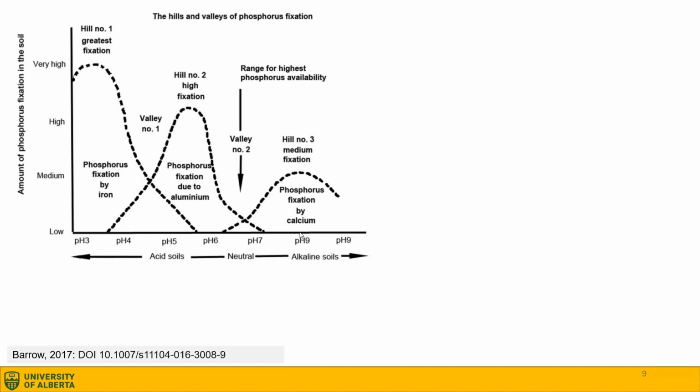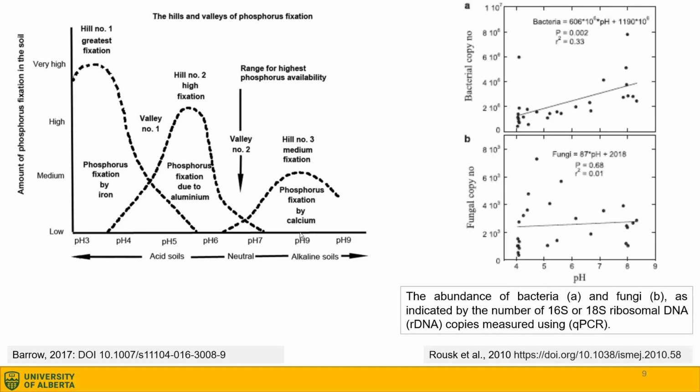However, soil pH doesn't only affect nutrients on our crops. There are all kinds of critters in our soils. We have the bacteria, we have fungi, and therefore I have included a graph here that indicates that as pH increases in the field, bacteria abundance increases, but not so much the fungal abundance.